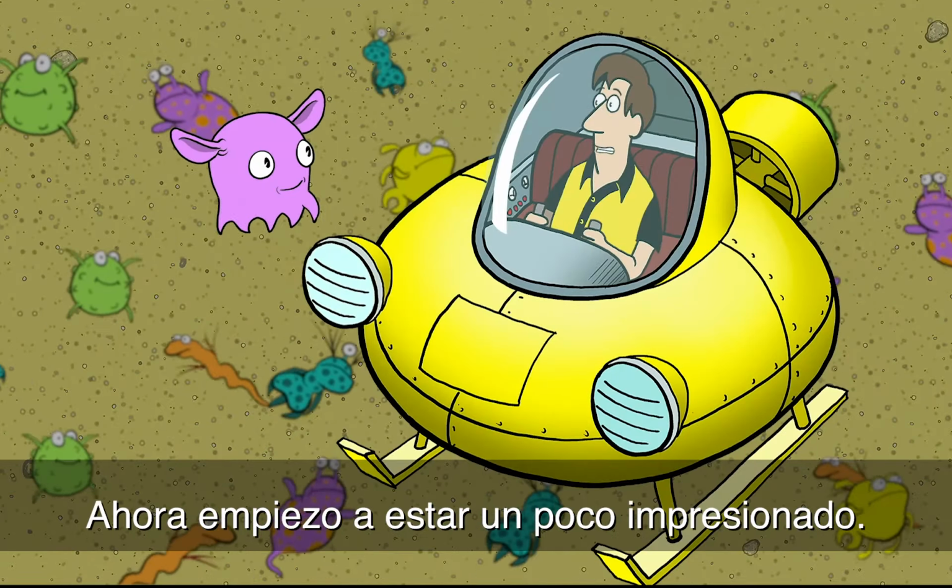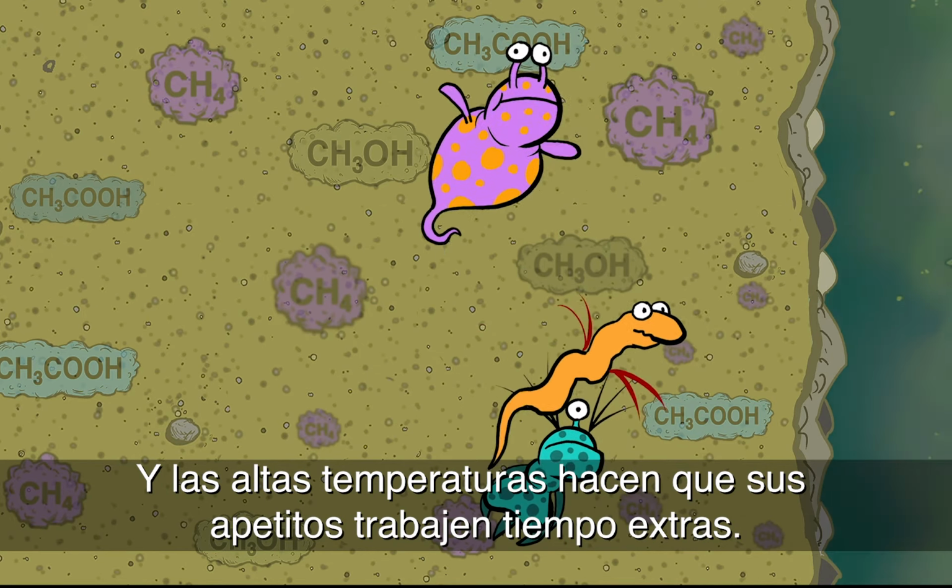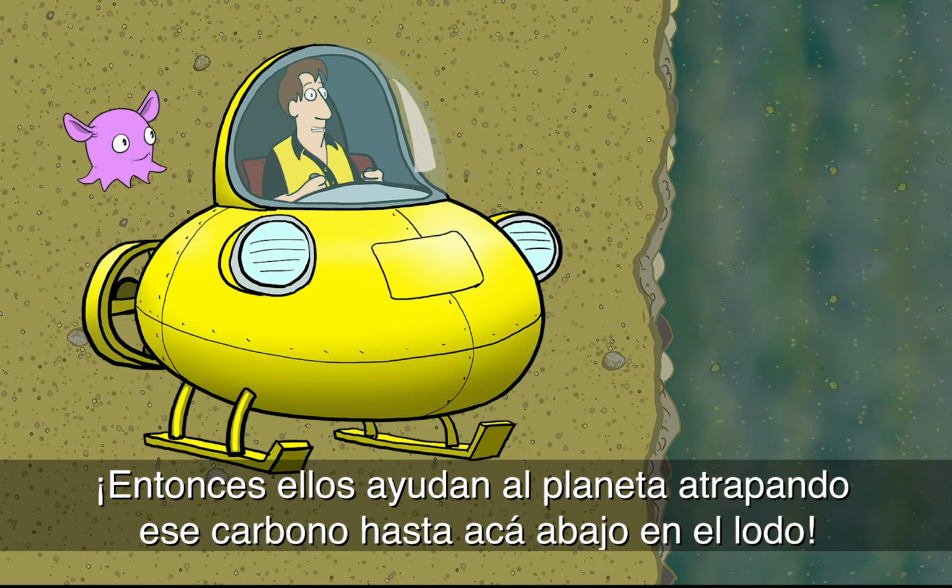This fluid is on its way to a hydrothermal vent above us. Whoa! It's hot! When this super hot fluid flows through the deep biosphere, it reacts with all that carbon-rich mud to create lots of different compounds for these microorganisms to eat. And the hot temperatures get their appetites working overtime. So, they help the planet by trapping that carbon way down here in the mud. You got it.